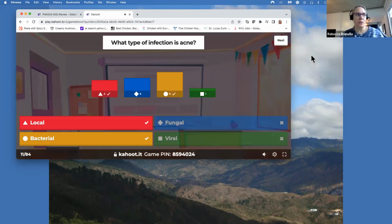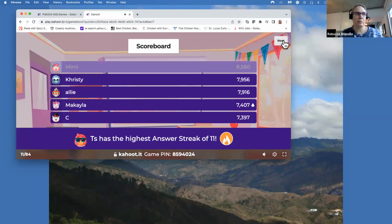So very good. So local and bacterial are the two correct answers. Systemic would be not just localized to one area. So it's usually like on the face or the back, and then it's a bacterial infection. One of the treatments is to take antibiotics.